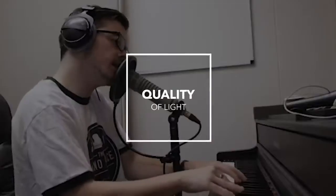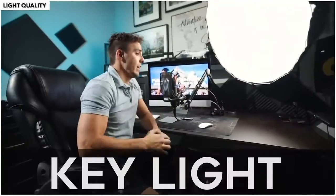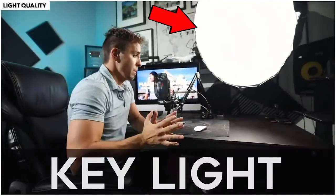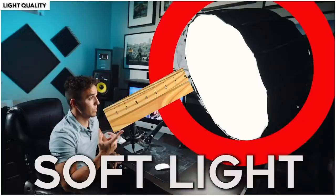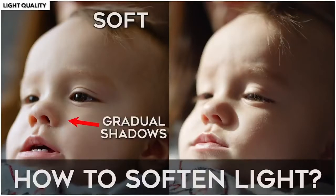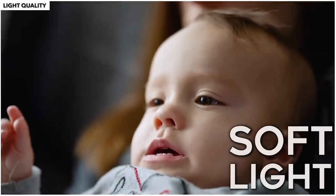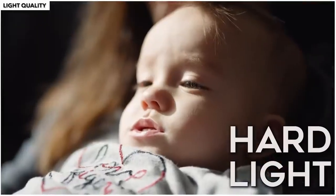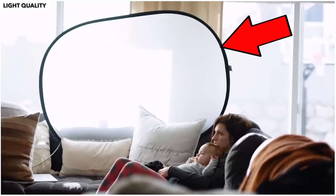The second reason this image doesn't look very great is the light quality. Now, typically you want your key light, which is the main light that lights up your subject, to be a large light source like a softbox, because the bigger the light source in relationship to your subject, the softer the light's going to be, which makes the shadow less harsh, thus being more forgiving on the imperfections of the skin. And most rookies' images use too much hard light, which is fine for the right scenario, but learning how to soften your light in certain scenarios can help make your images look more flattering.